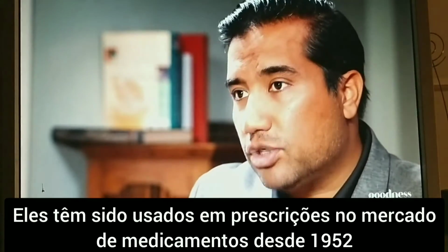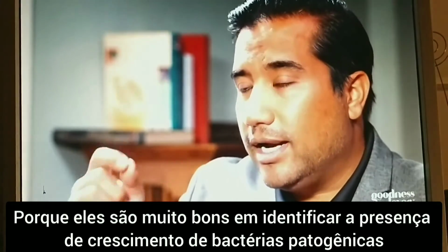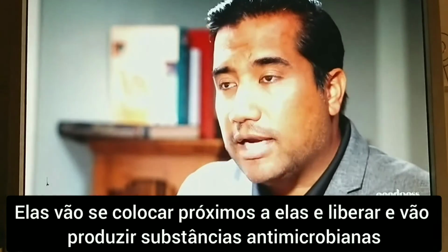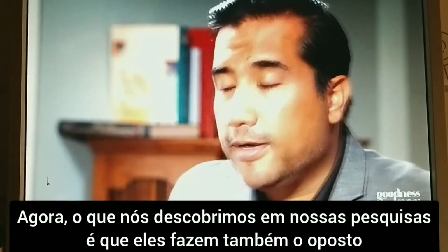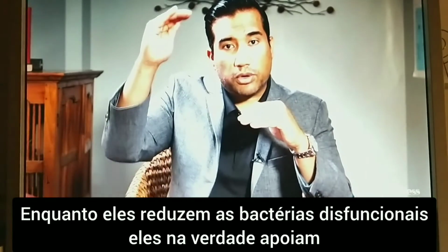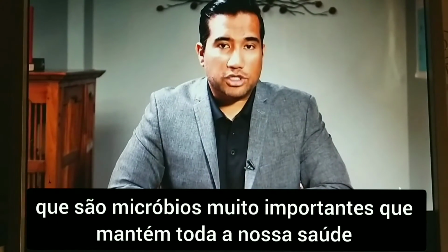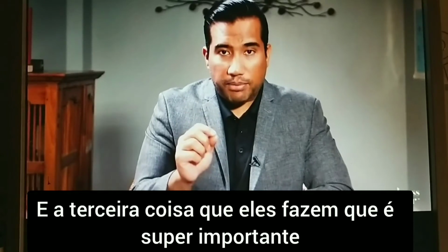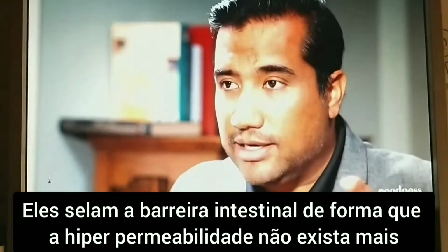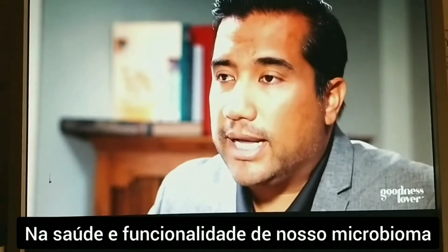They have been used in the prescription drug market since 1952 as a treatment for gut infections because they're so good at identifying the presence of overgrown and pathogenic bacteria. They'll sit next to them and produce things like antimicrobials to bring down the growth of those bacteria. Through our research, we've found they also do the opposite. As they're bringing down dysfunctional bacteria, they support the growth of really beneficial bacteria, including those keystone strains, the really important microbes that support overall health. The third thing they do is seal up the tight junctions within the gut lining so that leakiness in the gut doesn't exist anymore. So spores play a very critical role in maintaining the health and functionality of our microbiome.